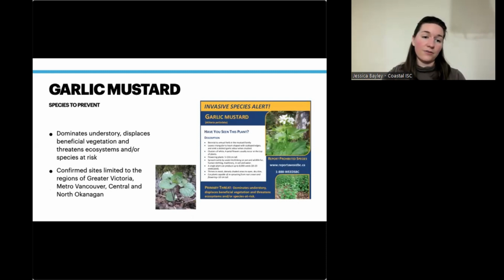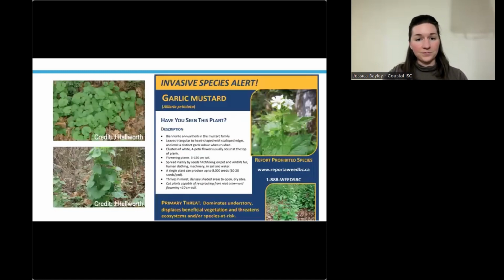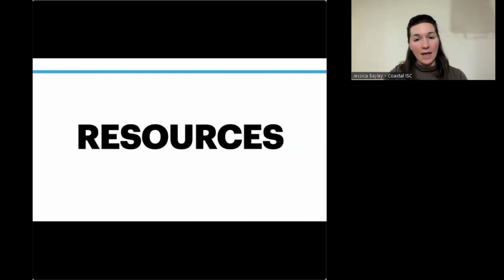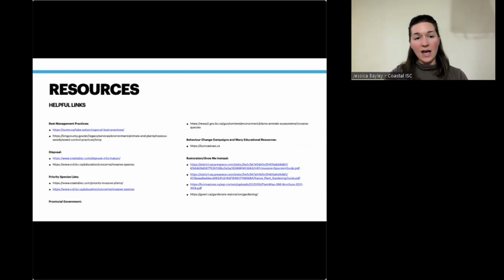There are confirmed sightings on the island, but it has not been found on Salt Spring Island yet. Lesser celandine is similar. It's a ground cover, reproduces by seed and vegetatively. It has these bright yellow flowers, and it is toxic to most mammals, causing sickness in livestock and occasionally death. That is the end of my species.